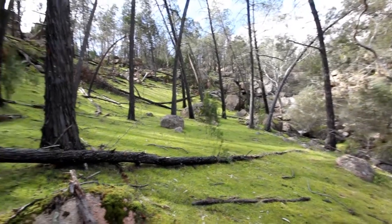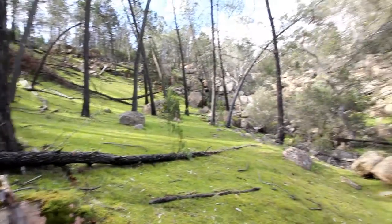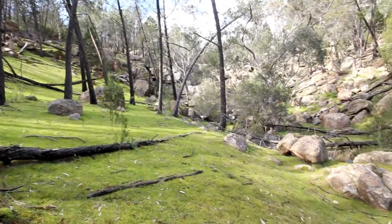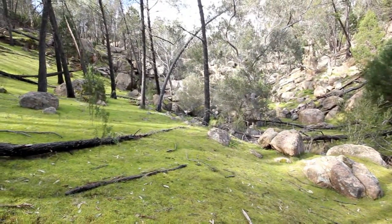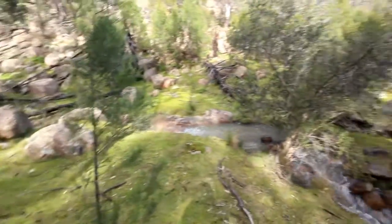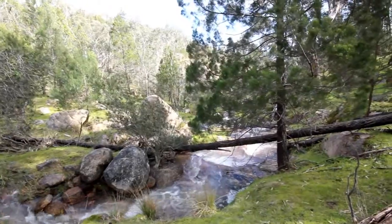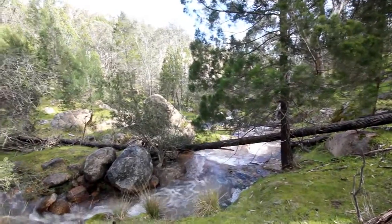Have a look at this, would you? This is the upper Barry Falls. Not a lot of people would have been into here. It's a pretty hard slog to climb in here. For me it is. Some people wouldn't be able to do it and some would do it easy. I'm about average. But look, there's the creek. Runs down through there, then goes over Barry Falls. And I'm going to walk down there and have a look in a minute if I can.